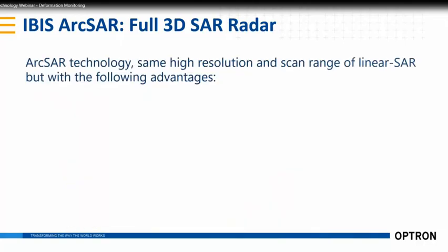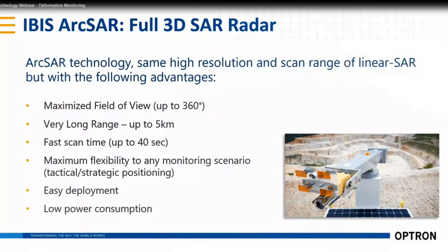So some of the key aspects of this radar, you can scan a 360-degree view. The range can be up to 5 kilometers, so really short range to long range scanning capability available. Because of the 360 scanning ability, you can get a fast scan within 40 seconds. So it's really excellent for high precision, rapid monitoring in sensitive areas. But that doesn't mean that it's only suited for rapid monitoring. You can place it in a static environment where it will measure continuously.